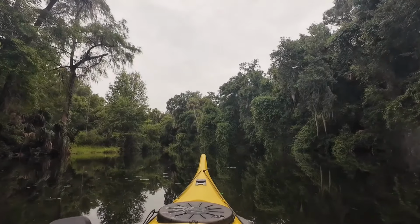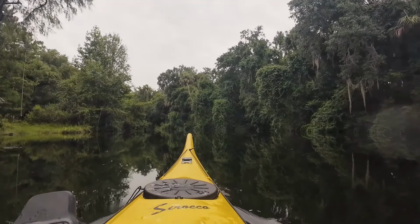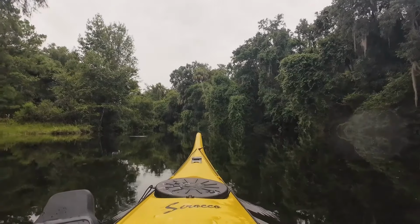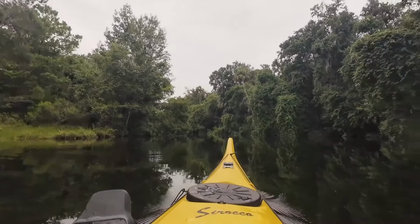This section of river is wild. It's dead, it's tidal. There's no flow through here because it's dammed up. So there's not a lot of motion to the water. A lot of turtles. An old rope swing. But yeah, it's pretty neat.